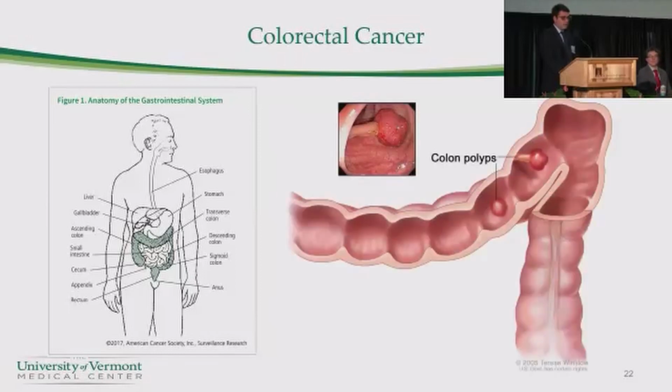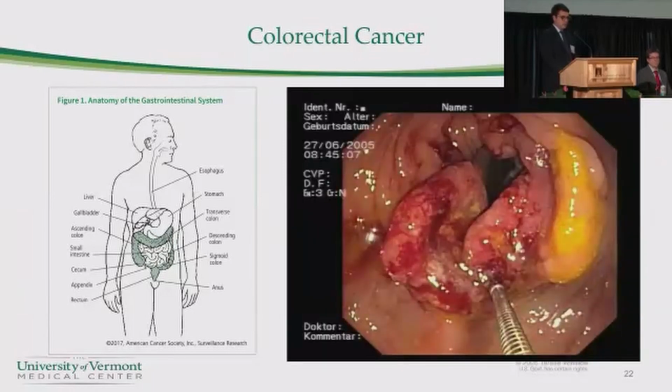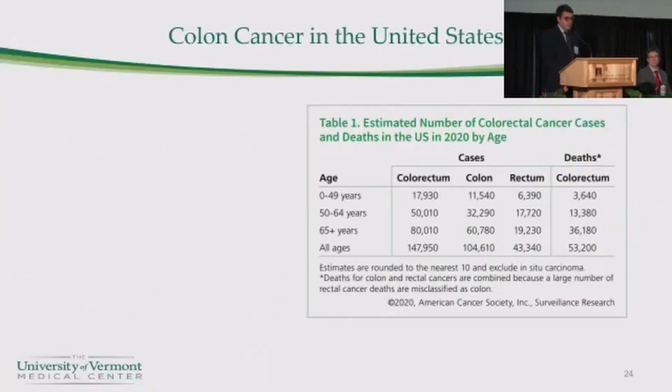In terms of colorectal cancer, talking in general terms and for the most common form, these tumors start as polyps, which you can see depicted here in the colon, and eventually grow into the wall of the colon. If not picked up or treated, they can turn into ugly looking tumors like this, which have the ability to spread to lymph nodes, to your liver, to your lungs, and can cause pretty significant morbidity and mortality, as Dr. Anker previously mentioned.